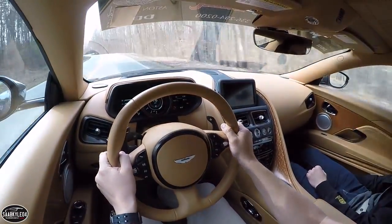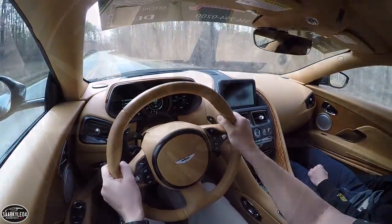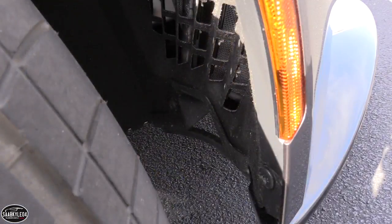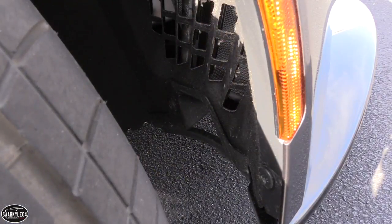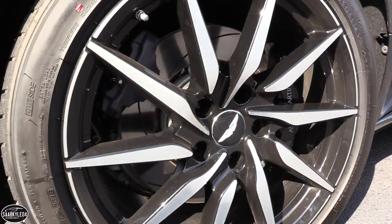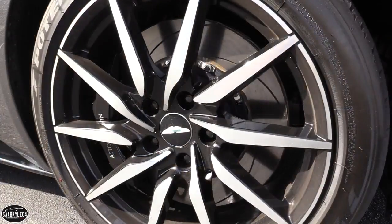Providing strong stopping power are 4-wheel internally ventilated cast iron disc brakes. Up front, you'll find 15.7 by 1.4 inch discs paired to 6 piston calipers. The rears consist of 14.1 by 1.3 inch discs and 4 piston calipers. The calipers are made from aluminum and are available in a variety of different colors.